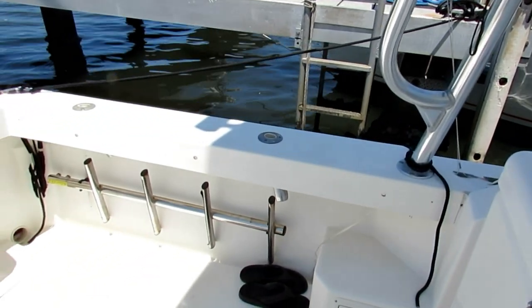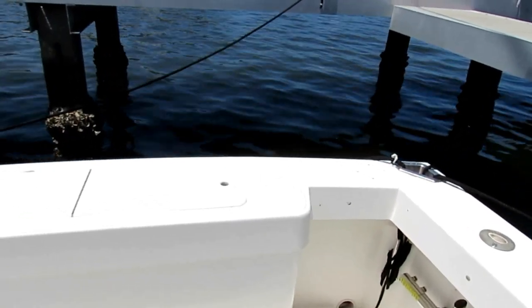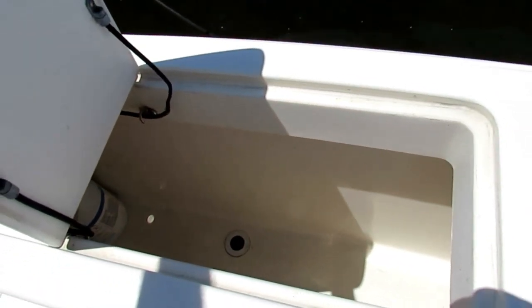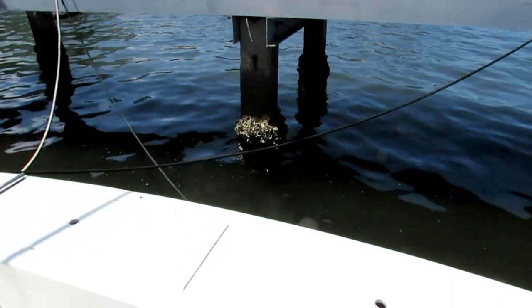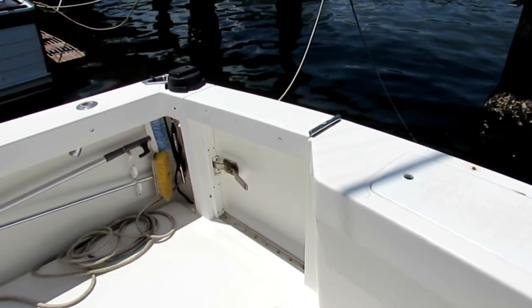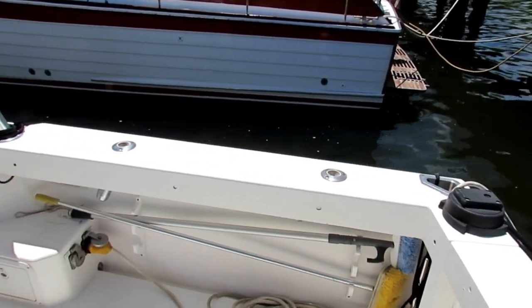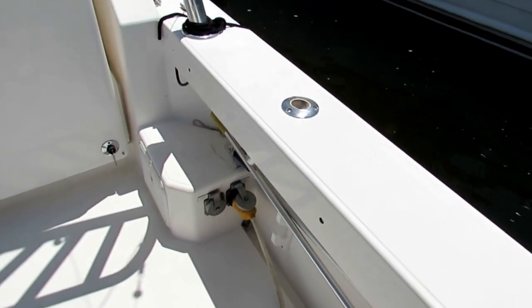Looking down here, there's your swim ladder. There, you can see this boat's been used for fishing. People have been cutting some fish there. Fairly nice and clean. There you got the door. On the outside, there's the hookup for the swim ladder. There's rod holders, plenty of them all over. Down there we have our 30 amp shore power hookup.